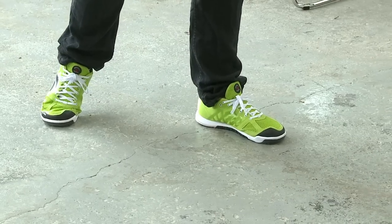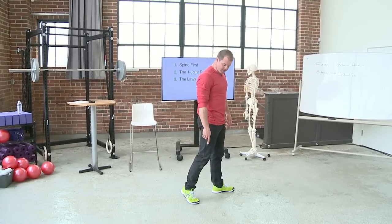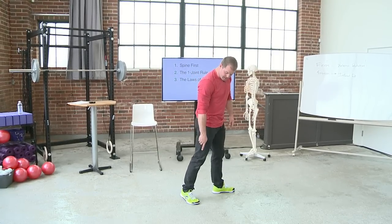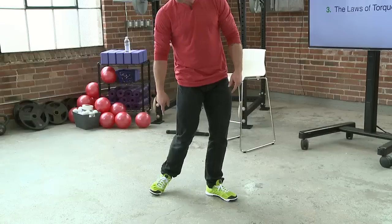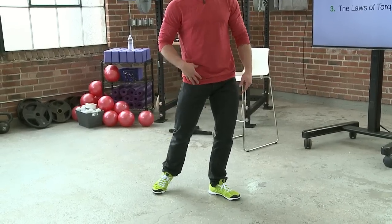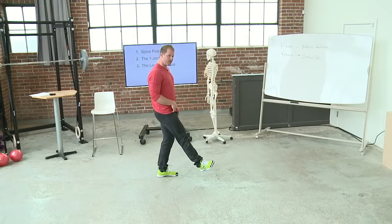Am I in a good position or bad position? Automatically, it's a movement fault, no matter what. Because now my ankle is collapsed. You can see the torsion in my toe through the shoe. What's happening to my knee? Twisted. What's happening to my hip? Unstable. And then as I swing through, am I likely to end up in a good position or a bad position?